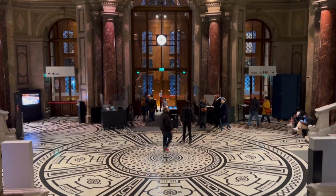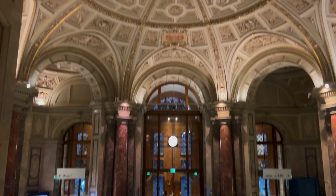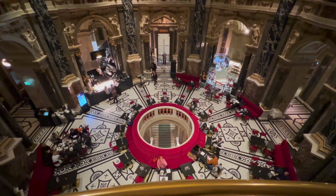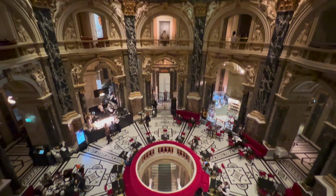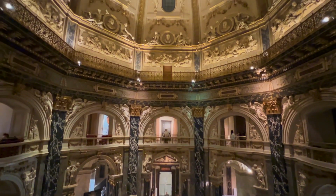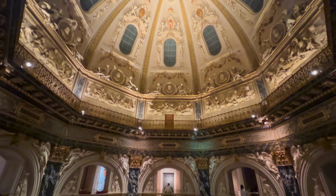As an architect, looking closely at my surrounding environment helps me expand my own design education much further than books and magazines ever could, which is why I often plan day activities with the sole purpose of looking at buildings or beautiful design items. So today I'd like to share with you 3 interior design lessons that I took away from my last visit to the Art History Museum here in Vienna.